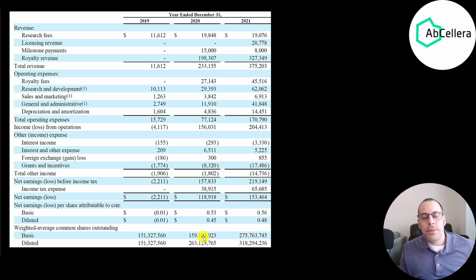You can see they added a lot of stock in 2021. It went from 159 million shares to 276 million. And the diluted shares outstanding is 318 million. If the stock price starts rising, then more dilution occurs. When the stock price goes down, you won't see as much dilution.